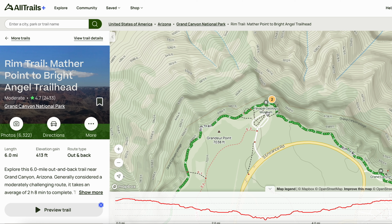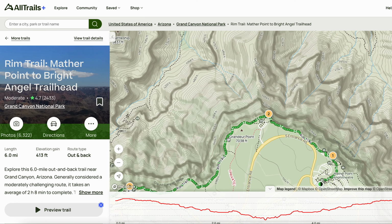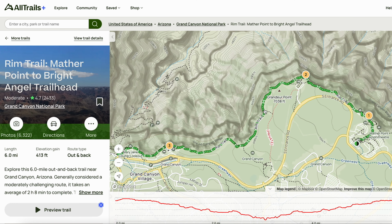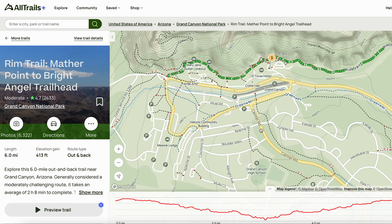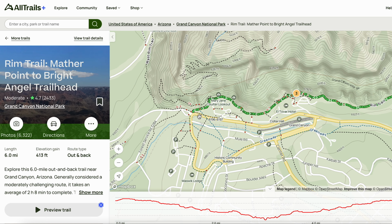You'll keep making your way past Grandeur Point all the way over to Verkamp's Visitor Center, and they have little shops and stuff, and that's really kind of the entrance to the Grand Canyon Village. The Grand Canyon Village has a lodge, shops, restaurants, a lot of stuff you can find there. And really, you'll want to keep going all the way to Mary Jane Colter Lookout. Pretty interesting to get some views from there. And then you finish off at Bright Angel Trailhead.